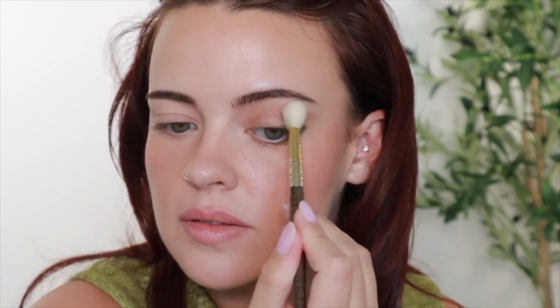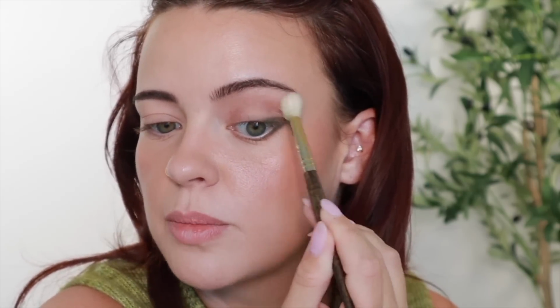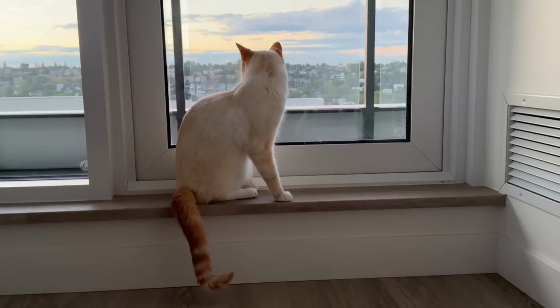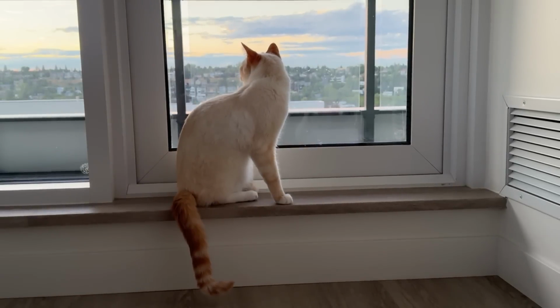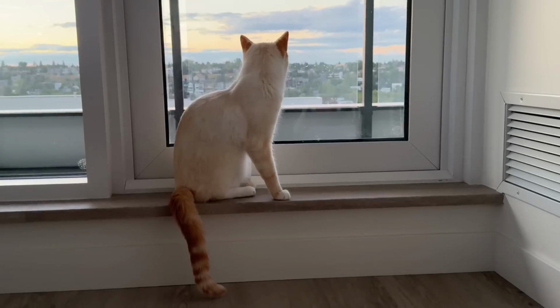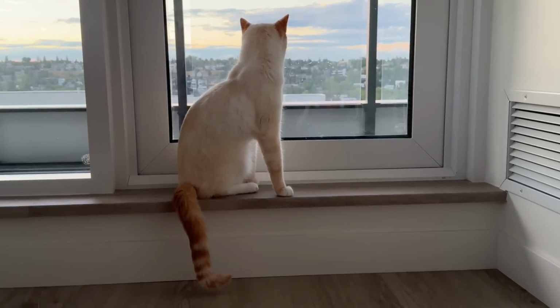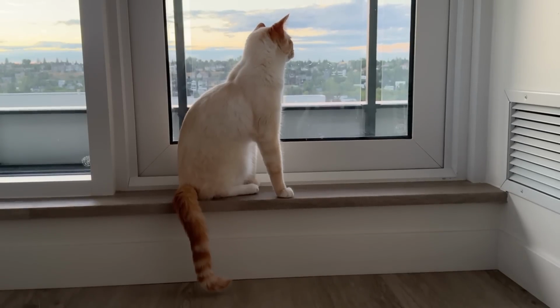And I'm just going to take a clean fluffy brush with some of my powder just to set my crease. And this is just going to soften and blend the crease work that much more for us. And here is the eye makeup all done with mascara.